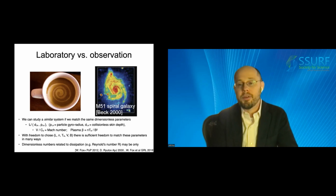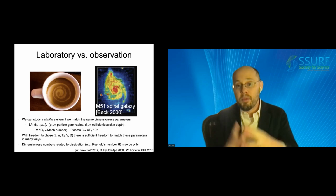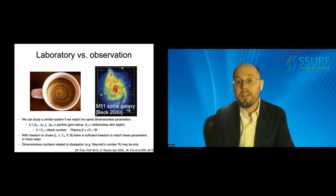And to do this, we have to understand what we think are the basic physics behind it and determine what are the important dimensionless parameters. And this has a long history in fluid dynamics research, but the same ideas apply in plasma physics research. Plasma is more complicated, so we get more dimensionless parameters that we need to understand and match.